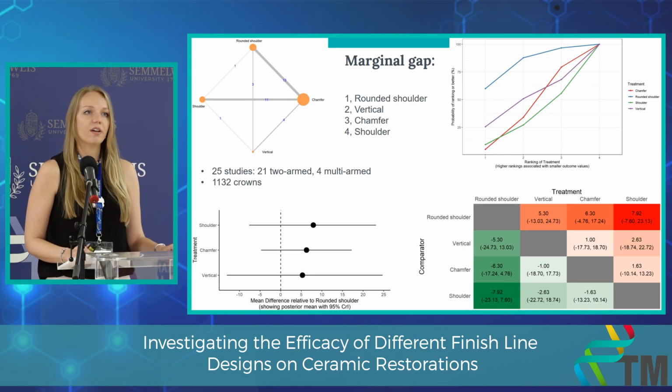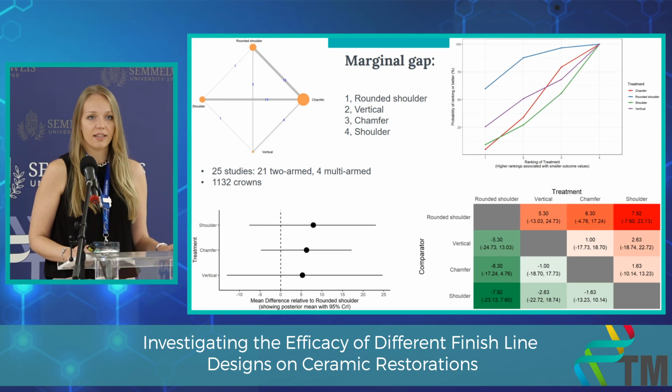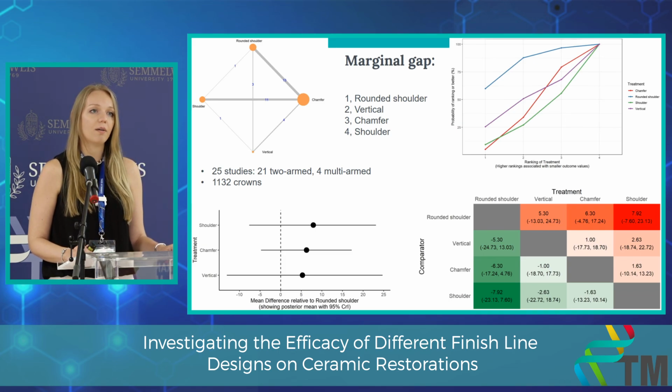On the top left corner, you can see our 4 preparation designs. So the orange circles represent the 4 designs. The size of the circles represents the number of the crowns that we have investigated. The lines represent the comparisons, and the numbers on the lines represent the number of the studies. We have 25 in vitro studies in this analysis, 21 two-armed and 4 multi-armed studies with more than 1,000 crowns.